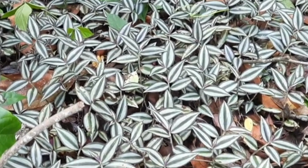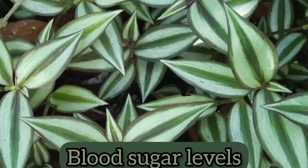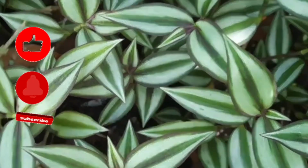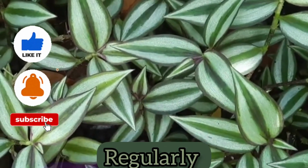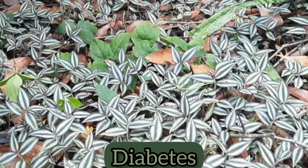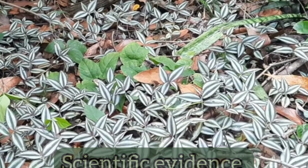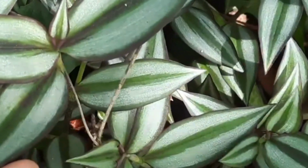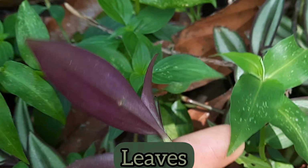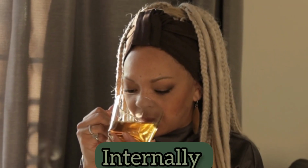And in traditional medicine, the plant is used to help control blood sugar levels. Some people even believe that if the right amount of the plant is used regularly for a reasonable amount of time, it may even reverse diabetes. But there is no scientific evidence to back up this belief. The way that the plant is used is by using the leaves of the plant to make tea, which is taken internally.